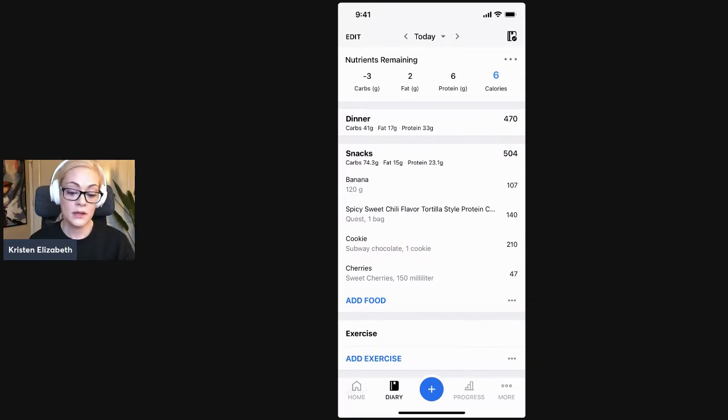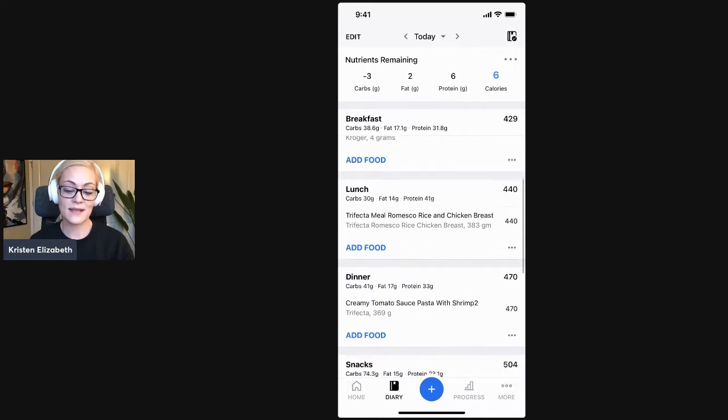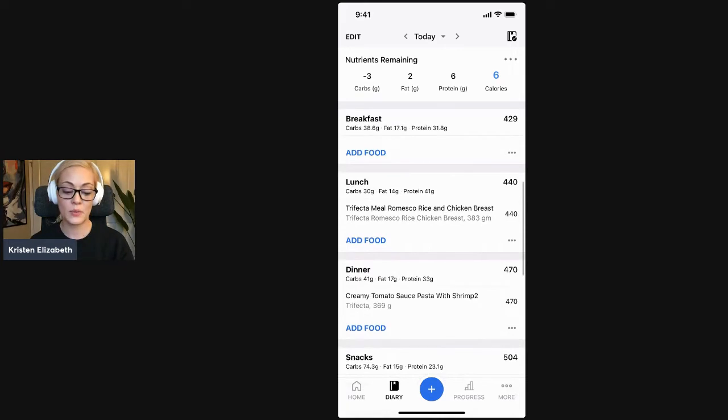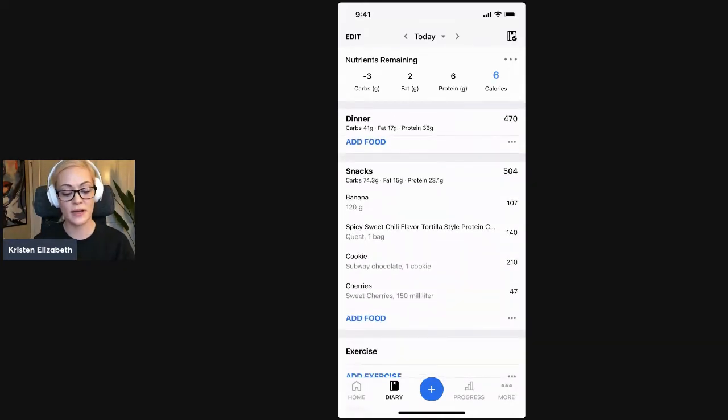There you go. Now, if I didn't have these trifecta meals, I would get my protein less than 6 because I like to be disciplined and consistent. But for the sake of today, this is fine. So now I have two pre-made trifecta meals, which are bomb. And then for snacks slash post-workout, I'll probably do the banana and the cookie. I'll do the cherries maybe at night, and then the protein chips somewhere in there.